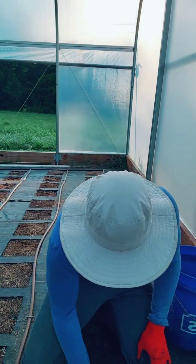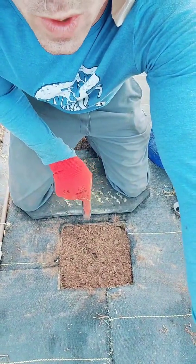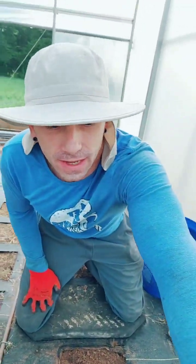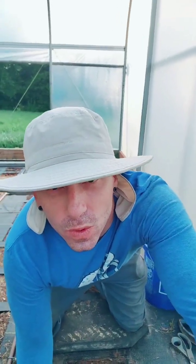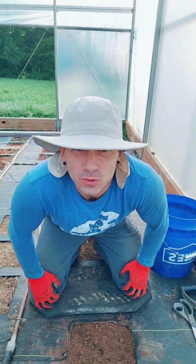Now, if you guys haven't seen me dig these down before, I want this soil right here, once I'm finished, to be a little bit lower than the actual outside soil height around it, so that water stays down inside of this region.